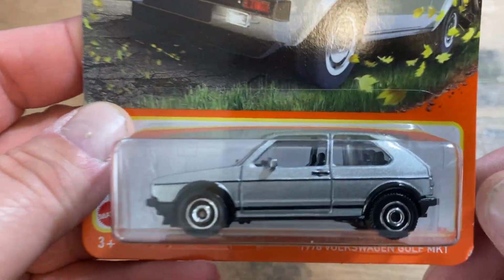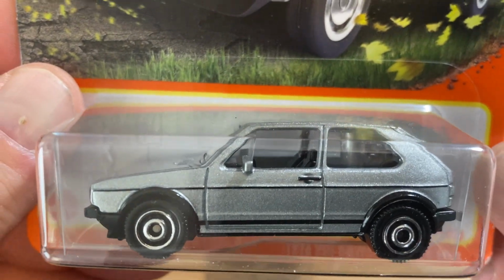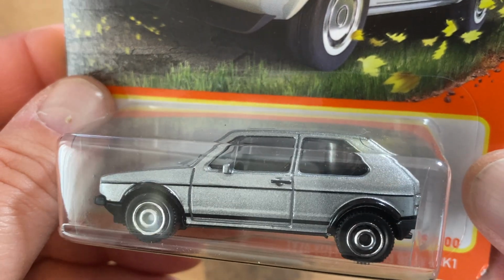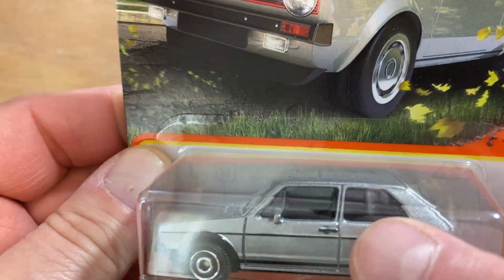Another Matchbox, Volkswagen Golf MK1, and that's supposed to be like that in the back. Let's see in the picture. No, I can't tell. I don't know. We'll find out.